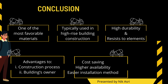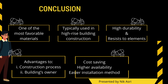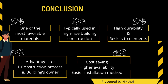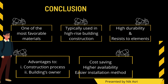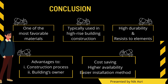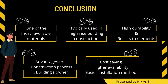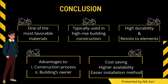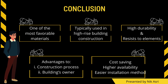To conclude, it is confirmed that reinforced concrete is one of the most favorable materials in the construction industry due to its many advantages. Buildings constructed from reinforced concrete provide a lot of benefits. Reinforced concrete is typically used for high-rise building construction. It is suitable for the construction of floors, roof slabs, and beams. For example, as we can see from our case study report, the site that we chose also used reinforced concrete as its main material for the building construction process.